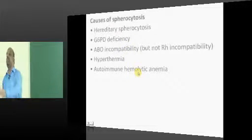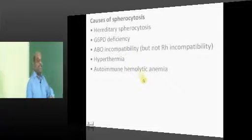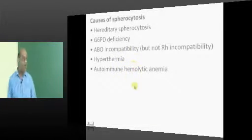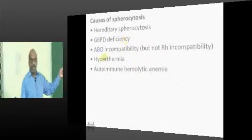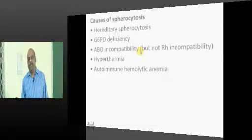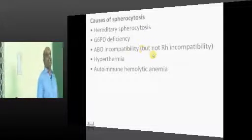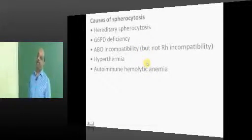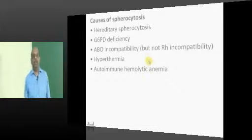Other than hereditary spherocytosis, what else will be responsible for the appearance of spherocytes in the peripheral smear? Even G6PD deficiency, hyperthermia, autoimmune hemolysis or ABO incompatibility are the other causes where there can be development of spherocytes in the peripheral smear. But why is this important?